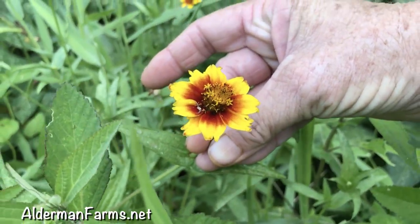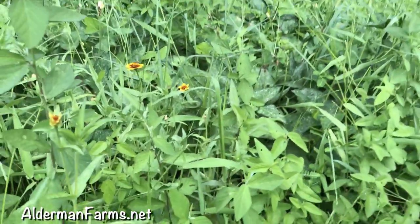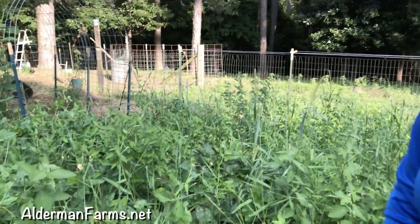Isn't that pretty? Wow. But, you know, I guess we got a little discouraged after the goats and all that. And so we didn't keep the goats out. I mean, we didn't keep the weeds out like we should have. Plus, when we got back from Tennessee, it was so hot. You know, it was such a shock to us.